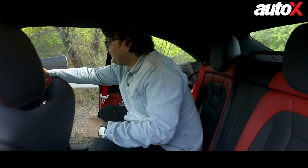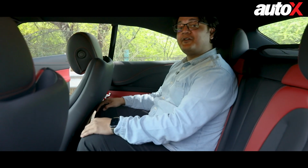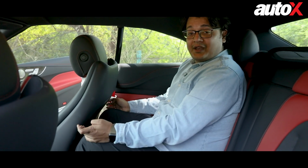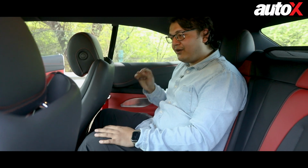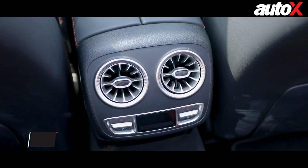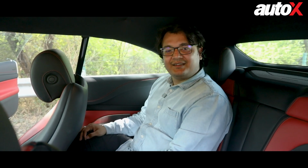I wouldn't say it's the worst experience. And once you're here, you pull the seat back and it will electronically come back to where it's supposed to be. Now, for the amount of space on offer, as I mentioned, I'm 5'10", and the space on offer is decent at best. What you can use this for is to give your rear seat passengers that convertible wind in the hair experience, but for long distances, I'm not sure if this will be okay, and definitely not for more than 2 people. In the middle, you have cup holders. Over here, you've got rear AC vents, different climate zones, so the passengers can set temperatures for themselves. And all in all, it's all right.